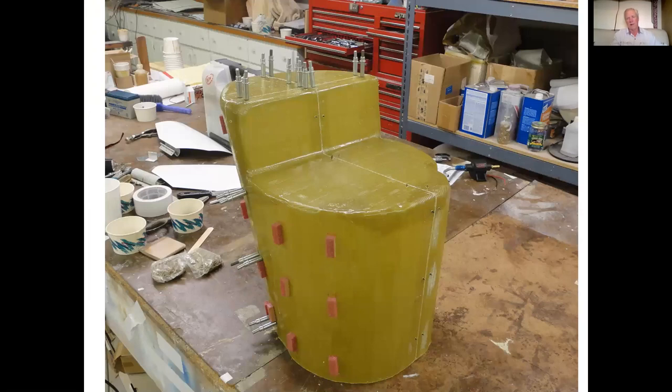This is the fuel cell right here. I had to cut it in four pieces because I had a reverse taper or backdraft, so I couldn't get it out of the fuselage without cutting it. There's another photo of it. It's all clicked together.